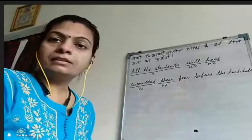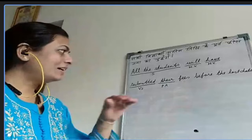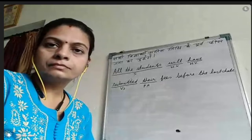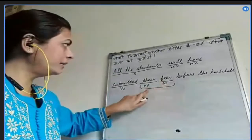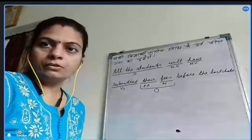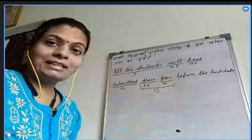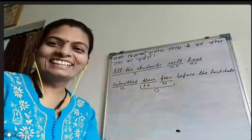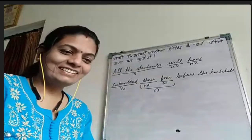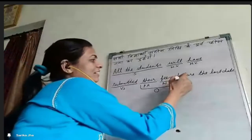Sarika, and KK is also here. KK bhaiya, what is fees here? Fees is an object here. Fees is the noun here, and their fees is the object here. Okay. What is before, KK bhaiya? Before is the preposition over there. Very good.